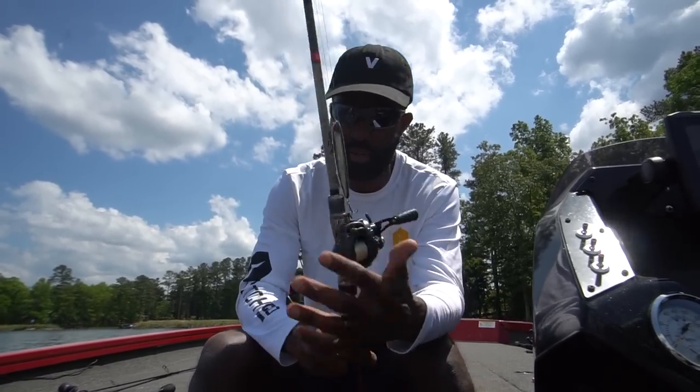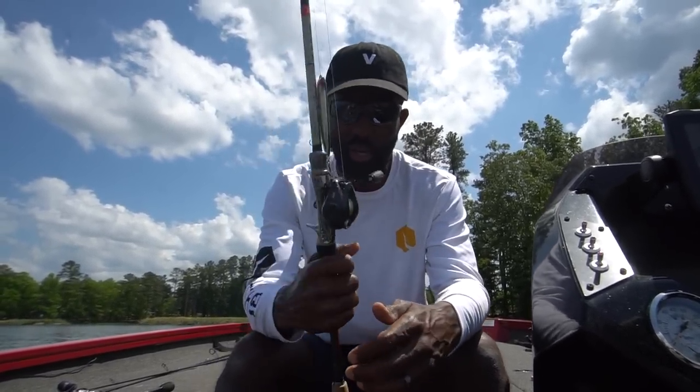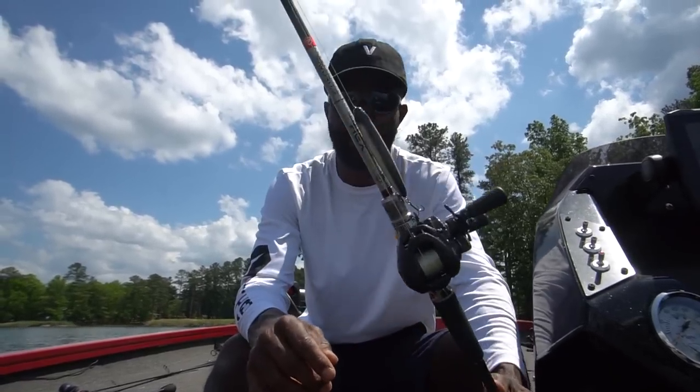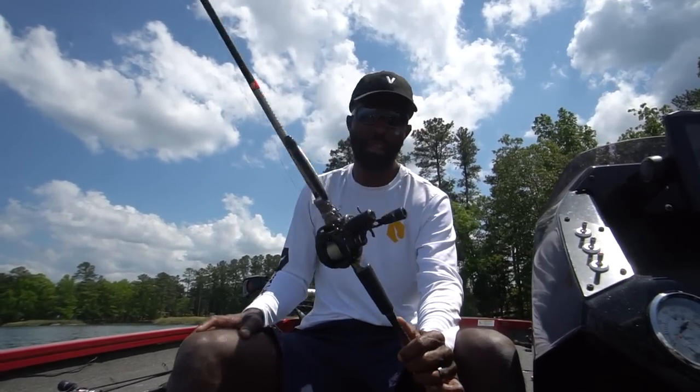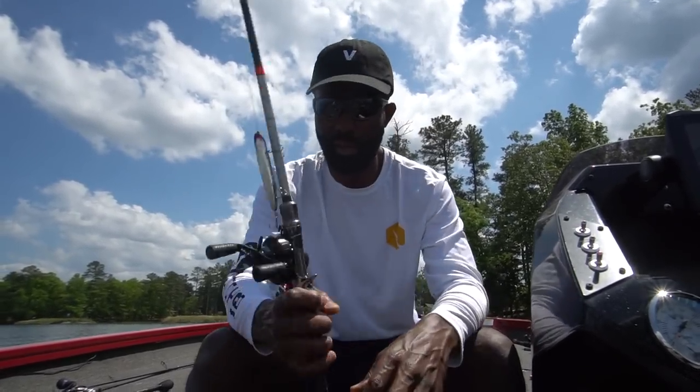Dude, it's like I got some NASA stuff in my hand to fish topwater with. But this is an expensive setup. You guys don't have to have this to fish topwater. This is probably a $600 setup that I'm throwing on. But I like it, and I spend a lot of time with the topwater this time of year. So for me, the investment is worth it.